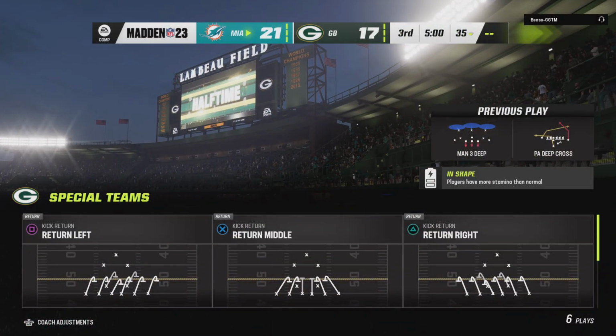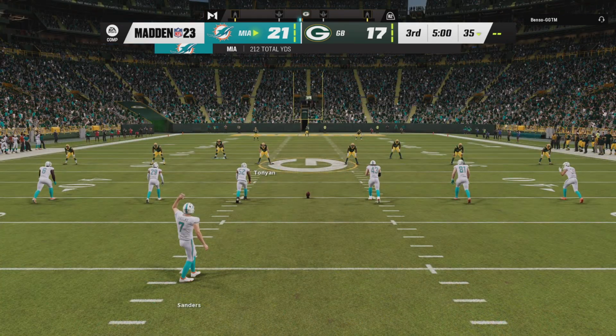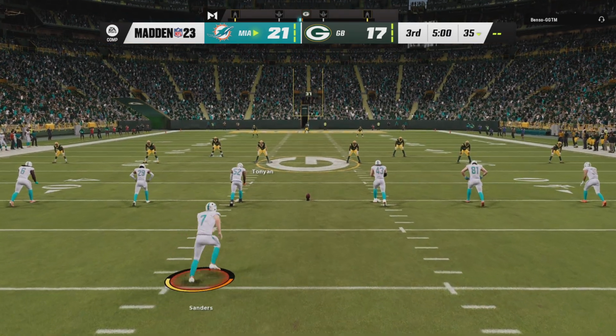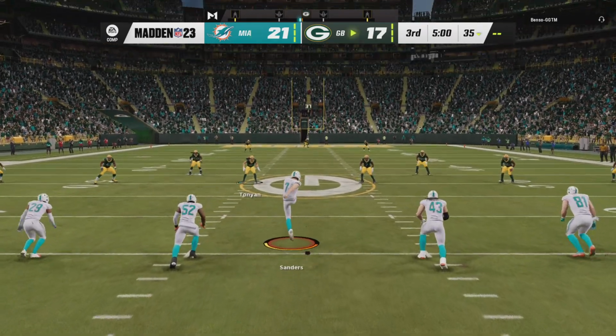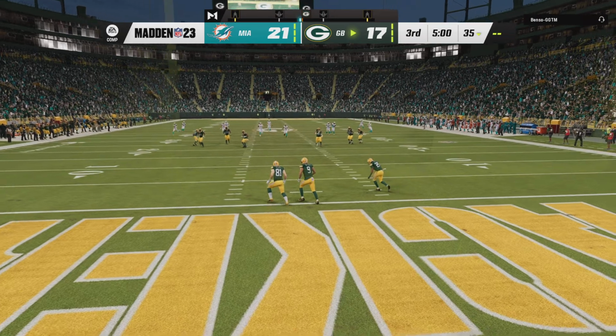And we welcome you back live now inside the booth alongside Charles Davis. I'm Brandon Gordon, set and ready to rock for the third quarter. It's been a shootout so far. We'll see which defense can make the adjustments as we get back underway in the second half.